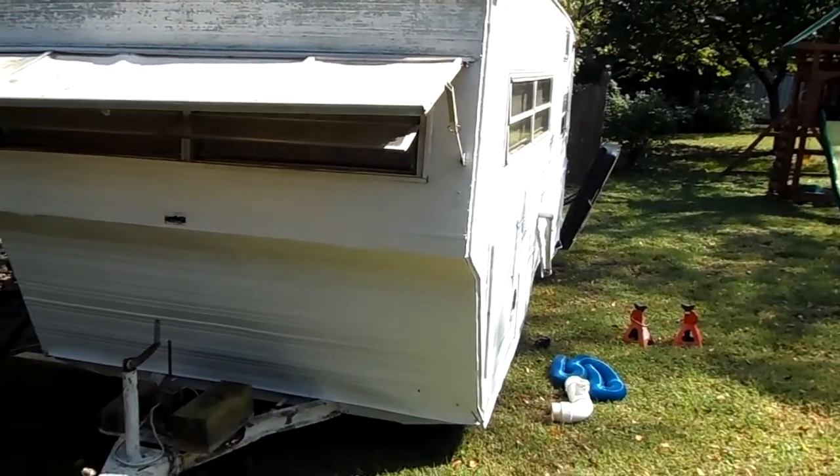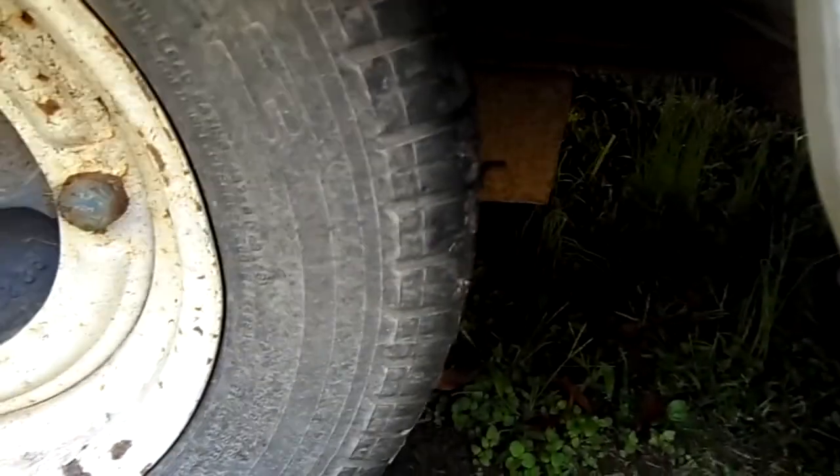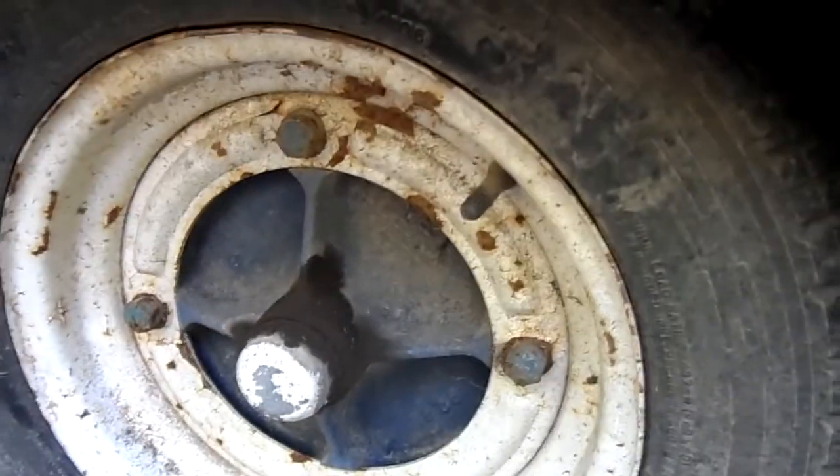The tires on it are good. They're almost new. There's no dry rot on them at all, and I could probably stick not a half a quarter, but a third of a quarter down in the treads. They're really good, so keep that in mind. Let me turn this radio down.